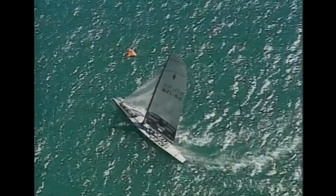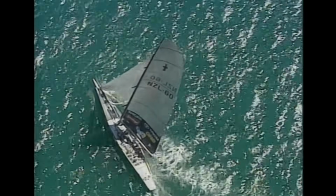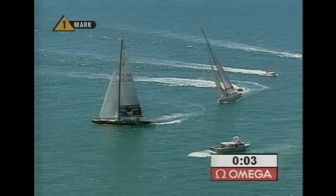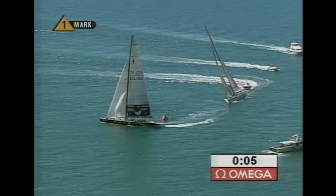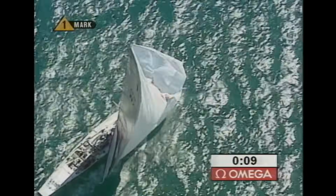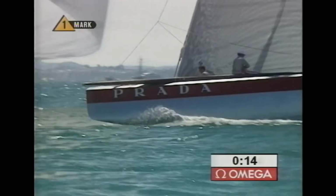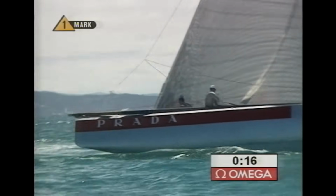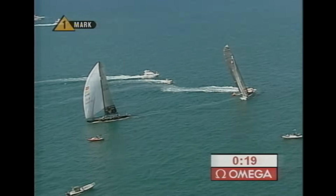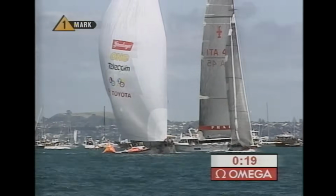Prada tight on their heels. Mark 1, race 3. Team New Zealand at the top mark, but boy, they've got a race on their hands. Don't shake, don't shake. The voice of Simon Daubney in the air. Amiga clock ticking off. They've gone for a jenniker. Team New Zealand are in a jenniker. Hold back, hold back. If Prada go for a spinnaker, they'll be able to get down inside them. Prada round Mark 1, 19 seconds behind Team New Zealand.